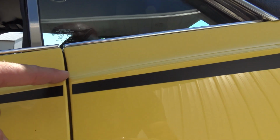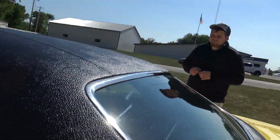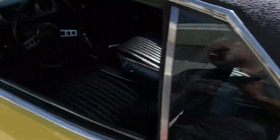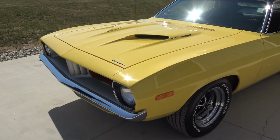The gap's really good here. Body lines, paint line, vinyl top, absolutely no blisters anywhere in the vinyl top. It's perfect condition, back glass is good. It's got the dual sport mirrors. I love the hoods on these Cudas too.